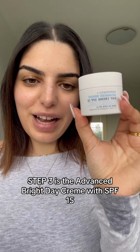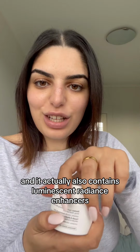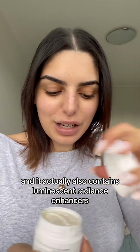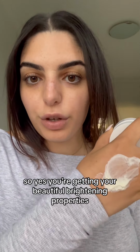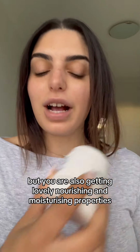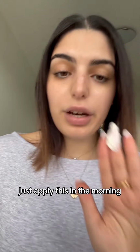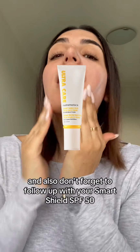Step 3 is the Advanced Bright Day Cream with SPF 15, and it actually also contains luminescent radiance enhancers. It feels amazing to apply on the skin. So yes, you're getting your beautiful brightening properties, but you are also getting lovely, nourishing and moisturizing properties. Just apply this in the morning, about that much. And also don't forget to follow up with your Smart Shield SPF 50.